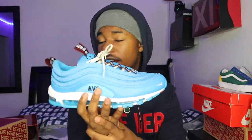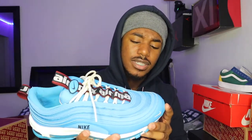I'm like, let me get something else this time. So I got these blue ones. I can pull these off in a lot of outfits. They're just very blue, so I can't wear these a lot because I don't have a lot of blue stuff. It's quarantine.